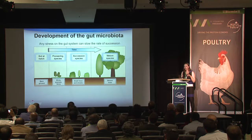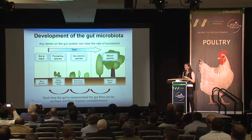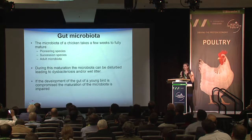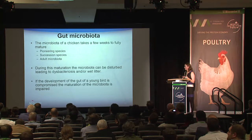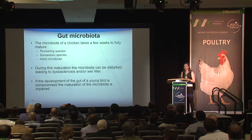Any stress on the gut system can slow this rate of succession, and each time the gut is compromised, the gut flora is set back, and this requires some re-establishment. The microbiota of a chicken takes a few weeks to fully mature, and this maturation process can be disturbed, leading to dysbacteriosis and/or wet litter in this time. So if the development of the gut of a young bird is compromised, then also the maturation of the microbiota is impaired as well.